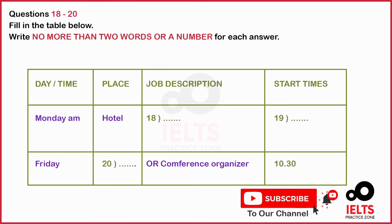The bus leaves for the hotel at 9 a.m, so make sure you leave yourself plenty of time to get there. When you arrive at the hotel, please gather in the reception area and wait for someone to take you to your first session, which will be a talk. The talk at the hotel will begin at 10 a.m, and then there will be a short tour of the hotel. There will be a light lunch provided, which is usually salads and sandwiches.